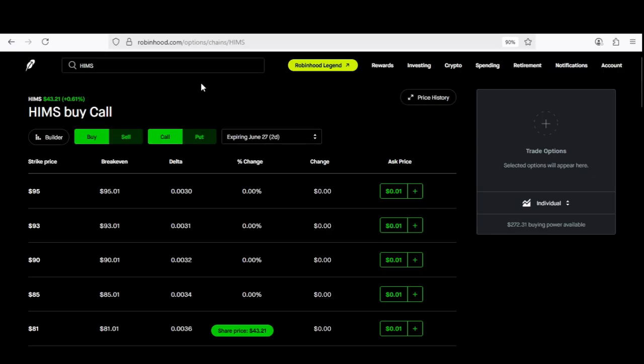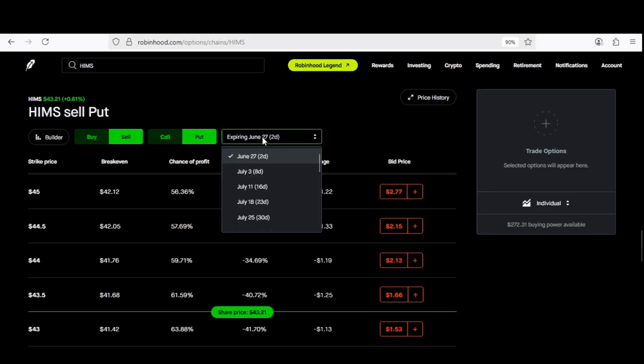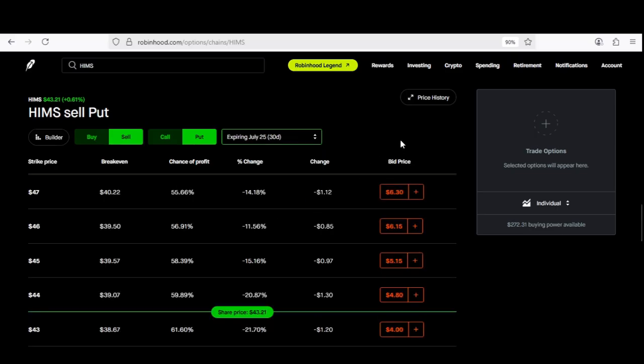Now, the first option strategy I would use with this, because it has a very good opportunity, I'm going to go to sell, I'm going to go to put, and now I'm going to be choosing a strike date. Very importantly, the strike date I'm going to be using is going to be July 25th, which gives me 30 days to expiration.